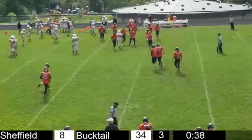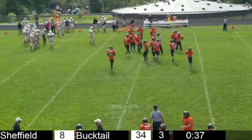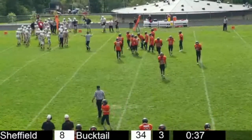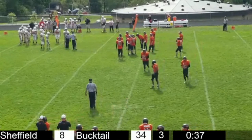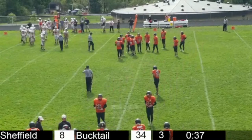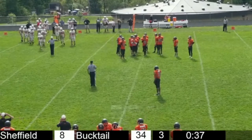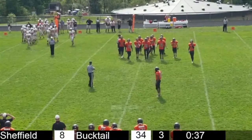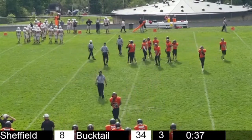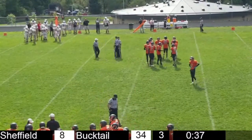Again, this was something said at the half, that Bucktail had to clean up the mistakes. There's a penalty flag down near midfield. And we've got unsportsmanlike conduct, it looks like. And that's against Sheffield. I believe they said that was on number 39. That would be Nathan Quigley. Either 39 or 29. Couldn't hear the number. It's either Cabot or Quigley.